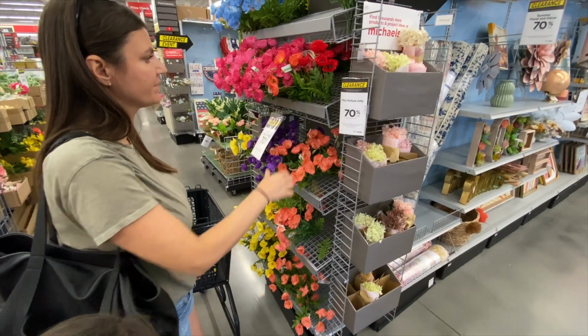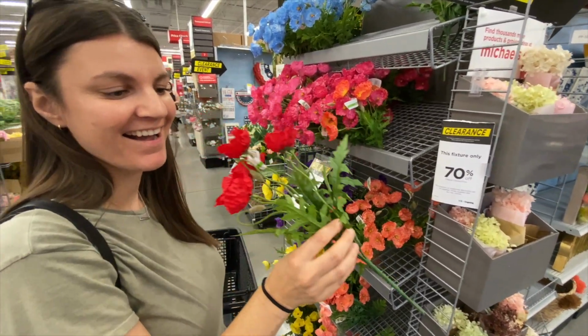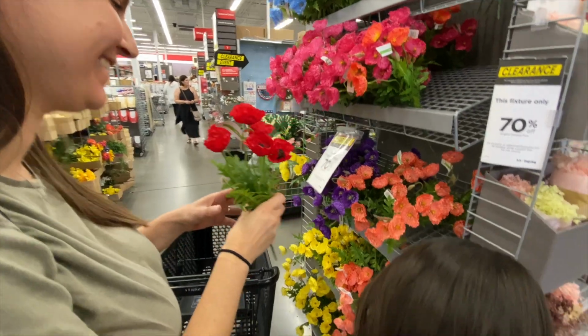One of the things I was on the hunt for were these red poppies. They are great quality for the price and are perfect for patriotic wreaths. I also grabbed some of the blue ones.